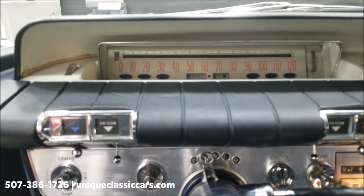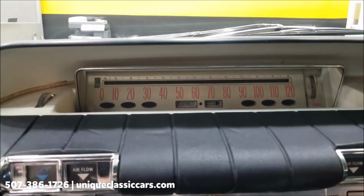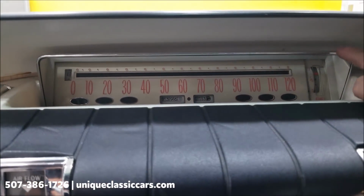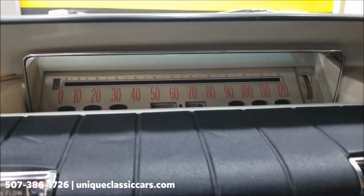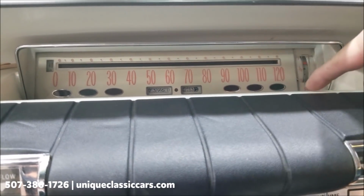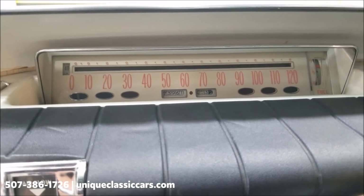Something else I don't know if everybody knows about on these cars, which is very interesting, where that speedometer reads out, that is actually a mirror reflecting. You see up here, you can see the edge of this mirror, and I can actually adjust it. That is a mirror reflecting off the speedometer, which is actually down there. And the odometer reads 73,961.